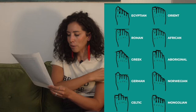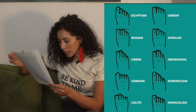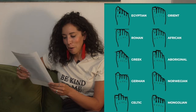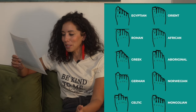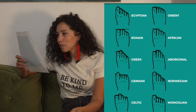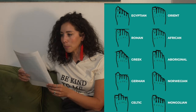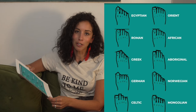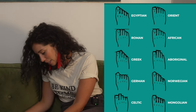German looks like a little house with that big toe and then straight across. Norwegian has 2 sets of stair steps, it looks like. The Celtic foot, I don't think is a human foot. I don't know what they drew with this one. It looks like anything goes with the Celtic foot. And Mongolian looks very similar to the Egyptian one. I'm not totally sure what's different about it, but it looks very similar. So at this point, I hope that you have taken off your sock and have checked your feet, and you will let me know, according to this chart that may be bunk, what shape your foot is.